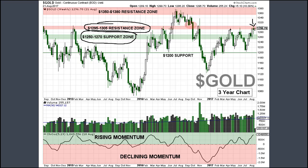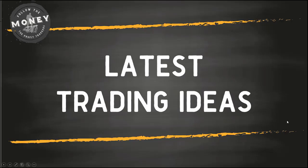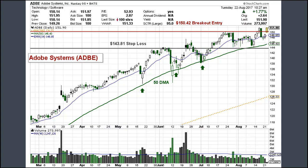We do have a position in UGLD in addition to our core physical position in gold. UGLD is up slightly since we've bought it. But overall, we need more strength. We need more volume here to see gold catapult higher. It may just take more fear. Okay, let's switch gears here and move into our latest trading ideas before we move into our training today.